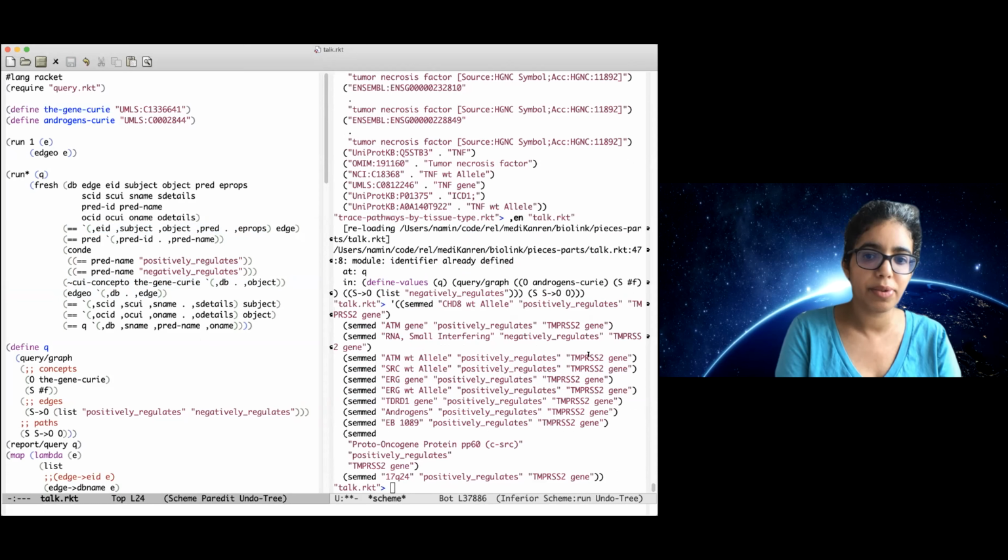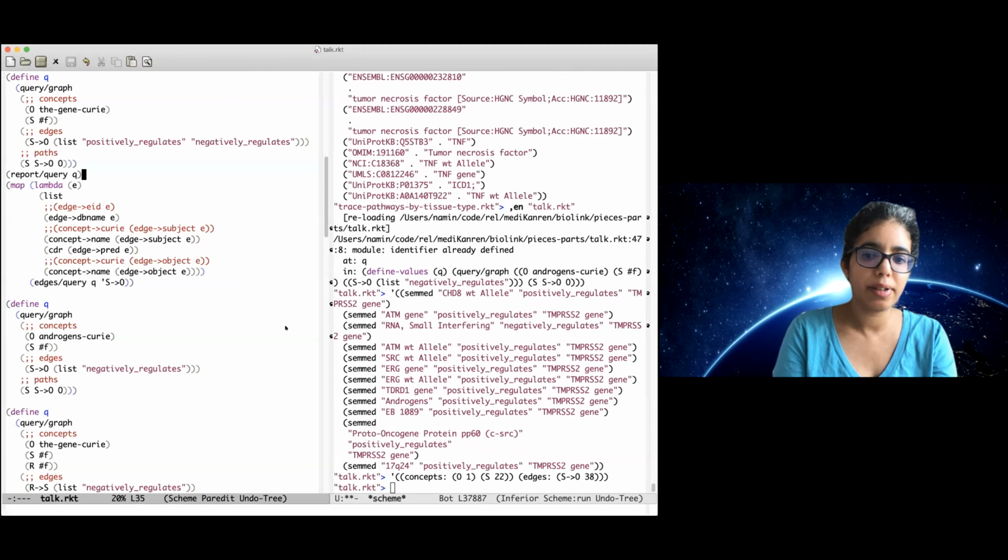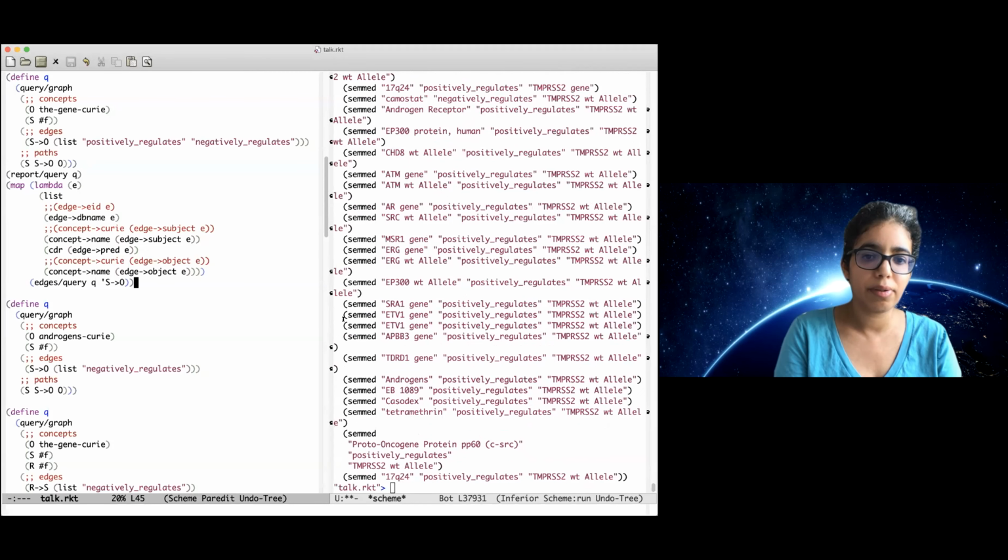Subject, predicates, object. And there's a higher level interface that one can use to do the same thing, which is that you specify the concept. So here we have the gene query, and then S can be anything. And then you specify a link, and you say it either positively regulates or negatively regulates. And then you specify the paths. So if you run this, you see that you get 38 edges, and you can look through them and see that you get a similar list. Now, maybe you have more results here because we're doing synonymization as well.